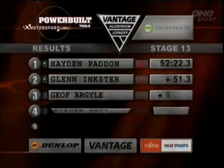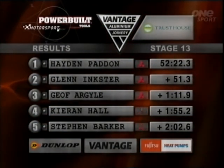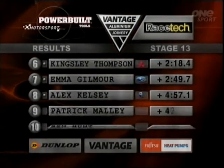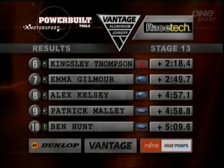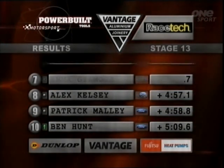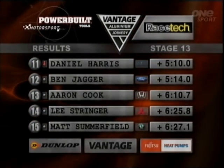So it's easy street for Patton, still with a 51-second lead over Inkster, but Inkster now 20 seconds ahead of Argyle. Stephen Barker up to 5th place. Can Emma Gilmore move up 1 more place to 6th? And what a great drive from Alex Kelsey in 8th place. And look at that Fiesta battle, just 15 seconds separates Malley to Jagger.